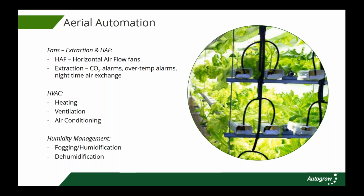So what are we controlling and automating in the aerial environment? Yeah, the aerial automation or the atmospheric automation is really important. And one of the first things that we're going to automate in there is the fan.